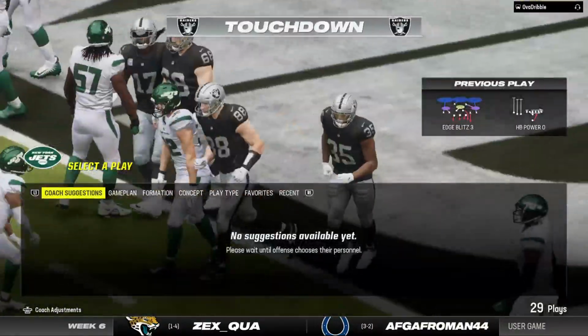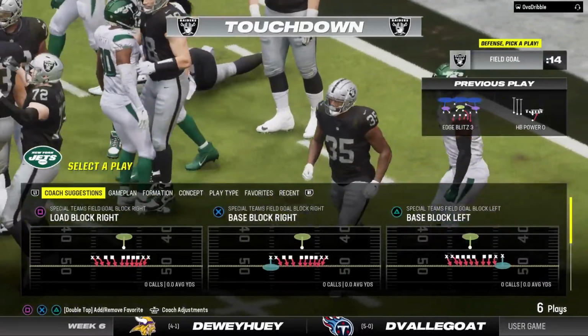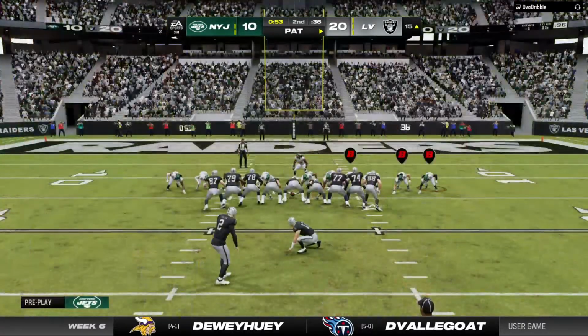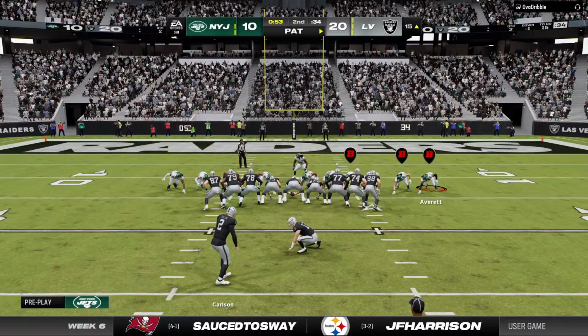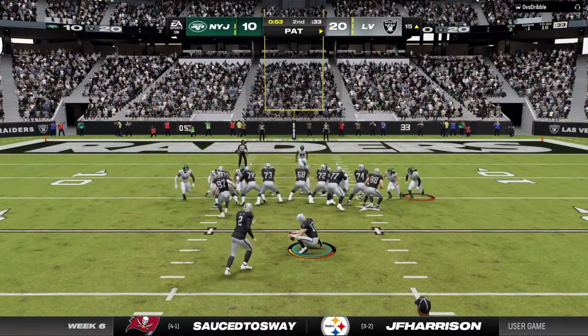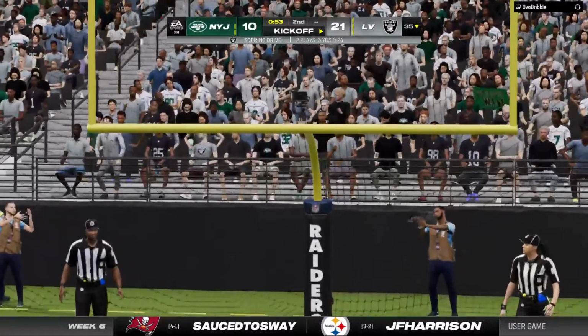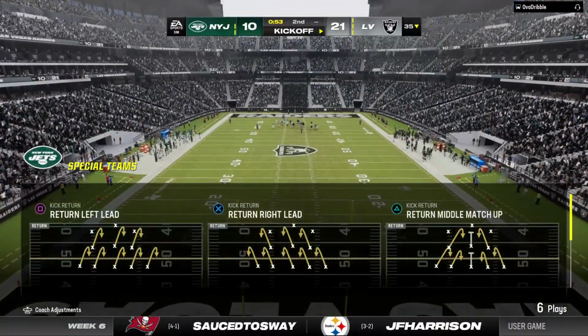Touchdown, Raiders! Zamir White with his 2nd touchdown of the game, 4th of the year. And the Raiders will extend their lead in the final minute of the half. Extra point by Carlson, up and good. And that makes it a 21-10 game.